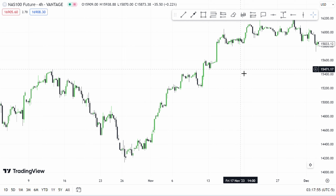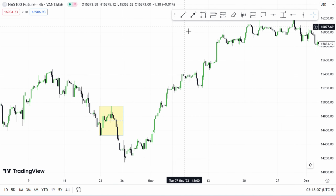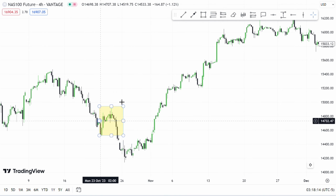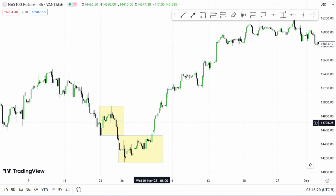So, as you can see, we'll be dealing with the market maker buy model. First of all, I want to take your whole picture to this area, this part here, because I'm going to use from this part to explain it as we go up. In that part, take it as accumulation, because we broke a low. Take this part as the manipulation and the distribution, right?